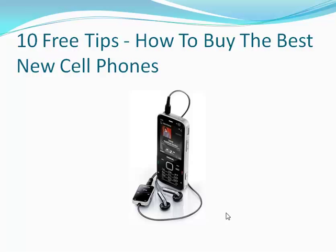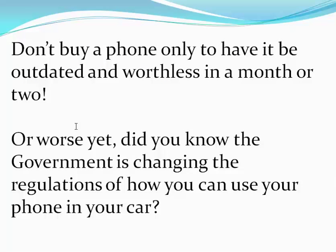10 free tips how to buy the best new cell phones. Don't buy a phone only to have it be outdated and worthless in a month or two. Or worse yet, did you know the government is changing regulations of how you can use your cell phone in your car? We'll get on that in just a minute when we get into our actual tips.